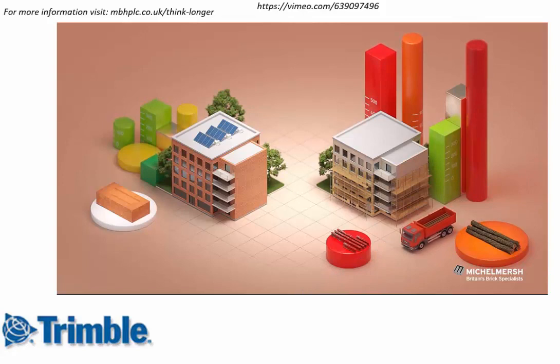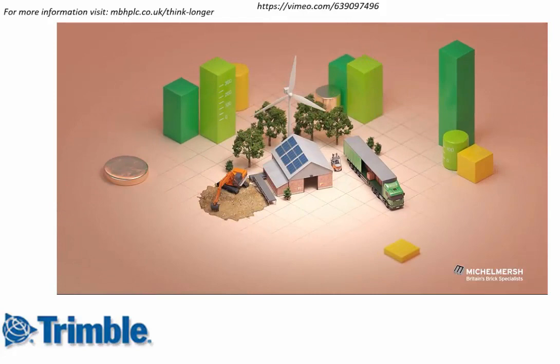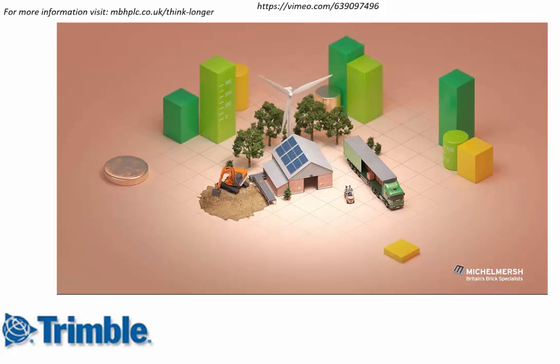In reality, when measuring your building's design over its true lifespan, clay brick is one of the least carbon-intensive building materials you can use. At Michelmersh, we know exactly what goes into creating our products and meticulously calculate the embodied carbon figures, providing completely transparent data from extraction to drying, firing and delivery.